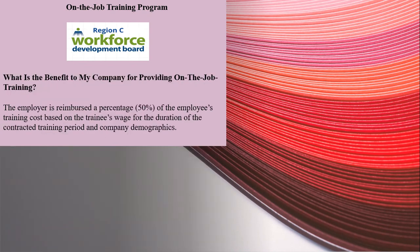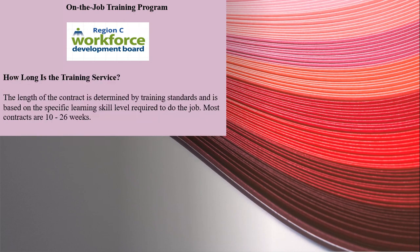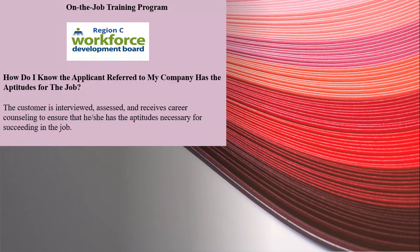Keep in mind that it is a reimbursement policy. The employer will pay the new hire, and on a monthly invoiced basis, Regency will reimburse the employer up to 50%. The prospective new hire must have a perceived skills gap. In other words, new training will be required, and Regency will reimburse for that training period. Training must be a minimum of 10 weeks, but no more than 26 weeks.